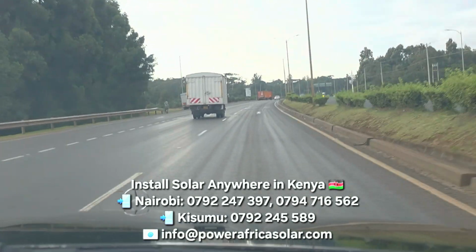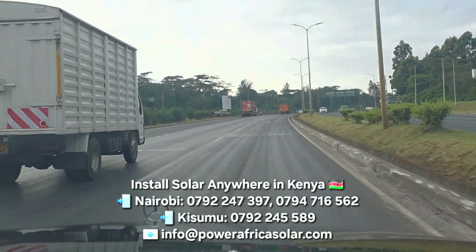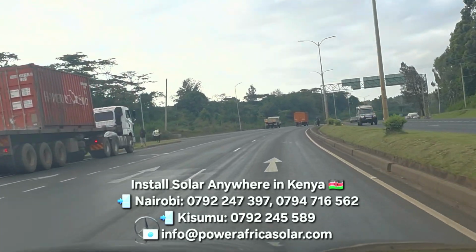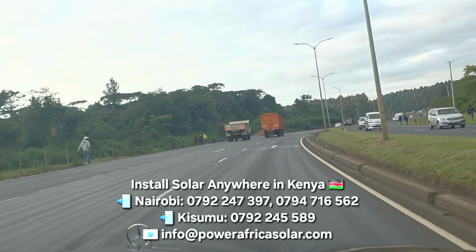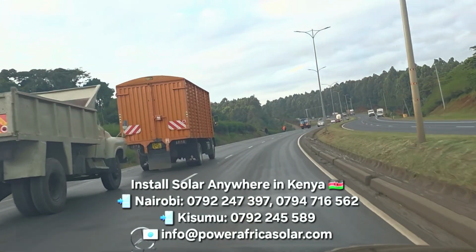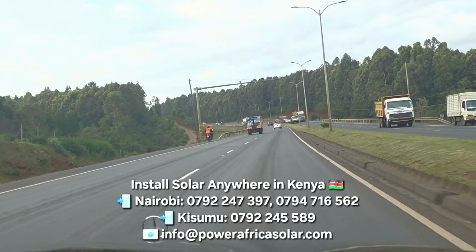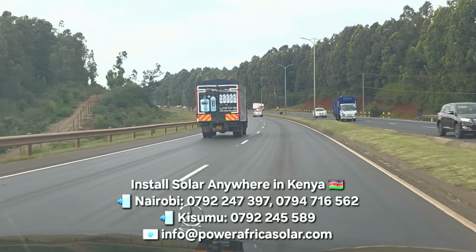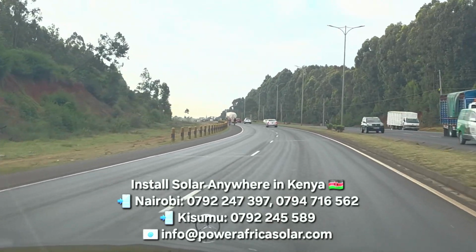Now, here's the good news. You don't have to live with these skyrocketing bills. Homeowners in Nairobi's elite suburbs are taking control by switching to solar energy with PowerAfricaSolar.com. Why solar? Because it's a one-time investment that delivers free, clean energy from the sun for decades. Kenya's abundant sunshine makes it a no-brainer. Your luxury mansion can harness this power to run everything from your chandeliers to your electric gate, all while cutting your bills to near zero.